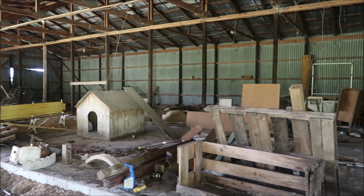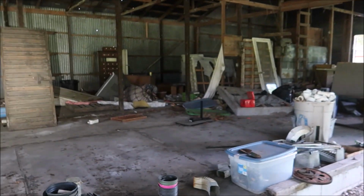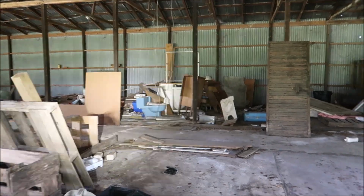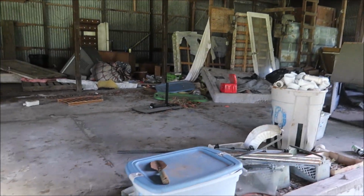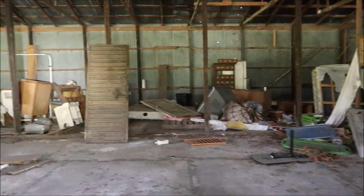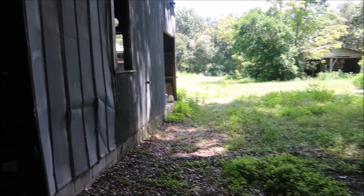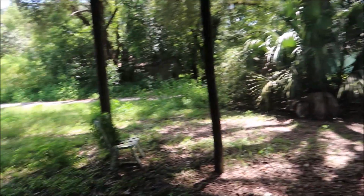Looks like they drove up under here. What was that? Hello? There's all kinds of antique looking stuff up under here. What does that say? Wow. So this is just a big shed barn, or an open shed barn. Maybe the person had a tractor trailer, you know, maybe they pulled a tractor trailer up under here. Possibly. I don't know.